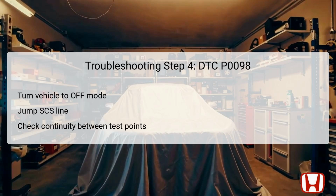For the fourth step, turn the vehicle to the off-lock position for safety before performing electrical checks. Use the HDS to create a short circuit by jumping the SCS line, thus engaging the diagnostic mode of the system. Disconnect the PCM connector C, which contains a total of 51 pins, to isolate the control module from the circuitry for accurate testing.